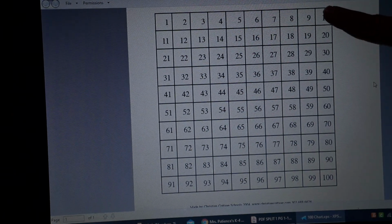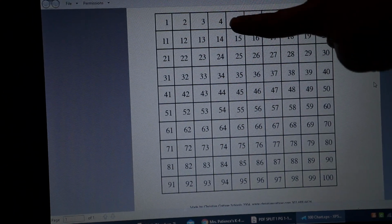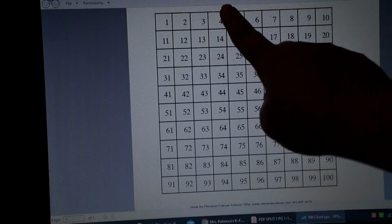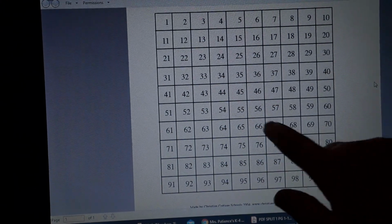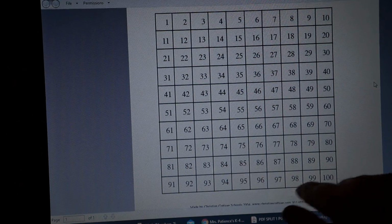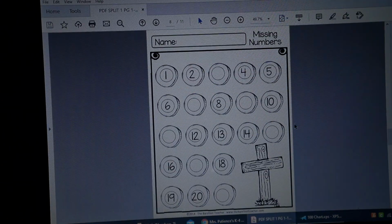So counting by tens, 10, 20, 30, 40, 50, 60, 70, 80, 90, 100. And we count by fives. They're a little harder for them to learn and remember. So 5, 10, 15, 20, 25, 30, 35, 40, 45, 50, 55, 60, 65, 70, 75, 80, 85, 90, 95, 100. Alright, so that just gives you a few ideas to work on numbers with them at home.